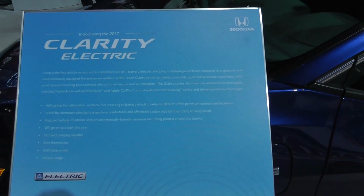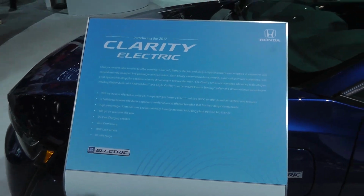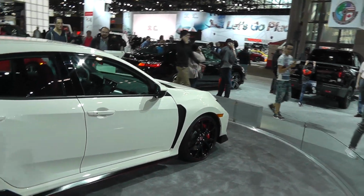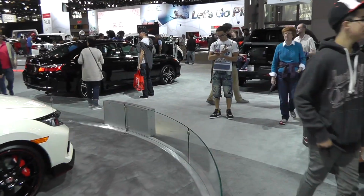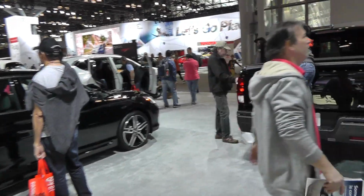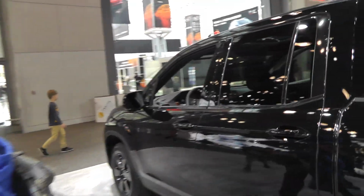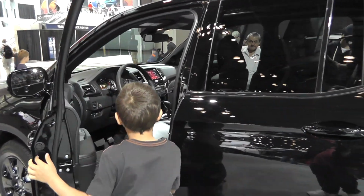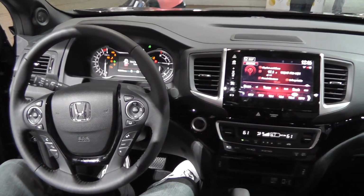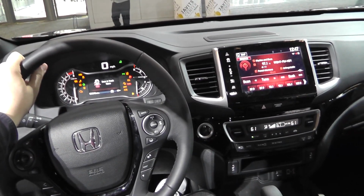What I was saying is true. It's fuel cell, battery electric, and plug-in hybrid. It's like 3-in-1. Man. Yeah. I know it's not like a real pickup truck, but for some reason I like the way they made it. Honda Ridgeline. Looks like just any Honda inside. I'm so used to this.